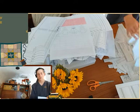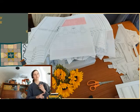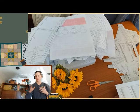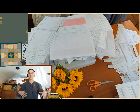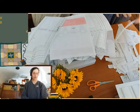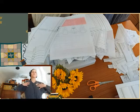Alright, so what I'm going to do is sort the big pieces from the small pieces, and then when I'm doing the sizing, I'm not worried about the facings, I'm not worried about the pockets. The hood may or may not come into play; if the whole rest of it fits, I might make a mock-up of the hood. What I'm most concerned about when I'm doing the mock-up, which is kind of like a trial garment, where you make it out of fabric that's not your main fabric or your expensive fabric, just a plain cotton, is the fit.